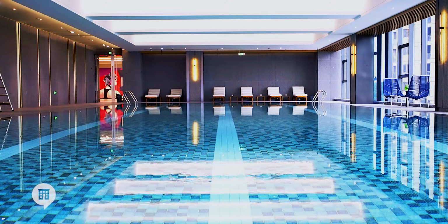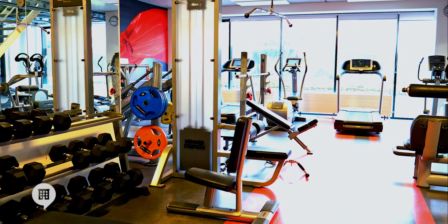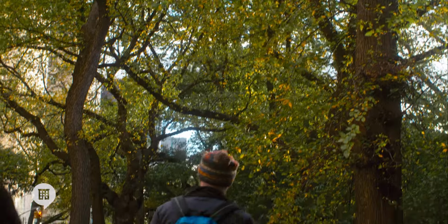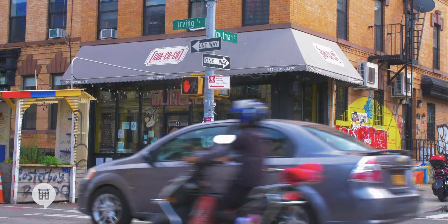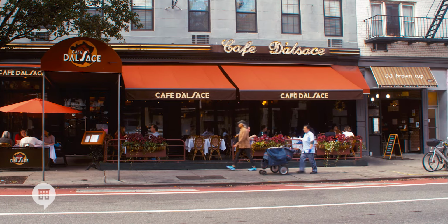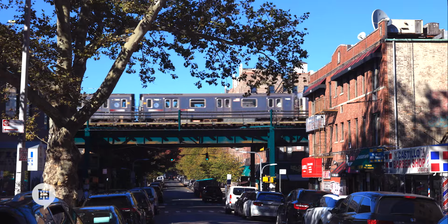Finally, you'll want to explore the home's surroundings. Start by taking a look around the building, checking out any amenities, common areas, and storage spaces, and even speaking with the building staff if you'd like. Keep in mind, however, that anything you say could be communicated back to the seller. Next, walk around the neighborhood. It can be helpful to explore the neighborhood at different times of day and on both weekdays and weekends to get a feel for what it's like to live there. You can also check out nearby restaurants, grocery stores, parks, transit options, and anything else that's important to your lifestyle.